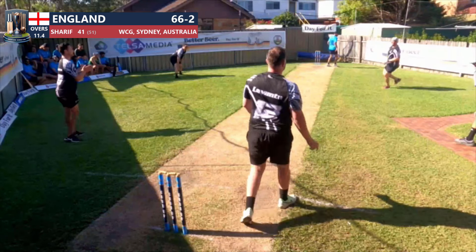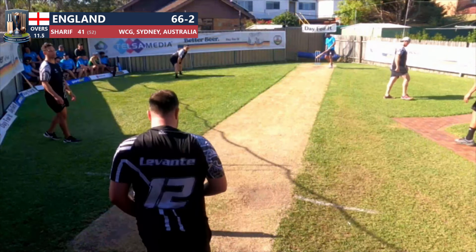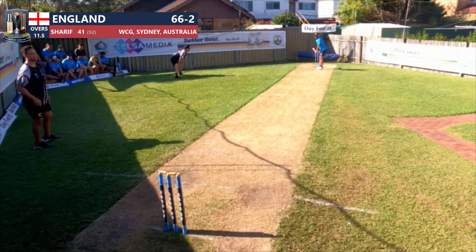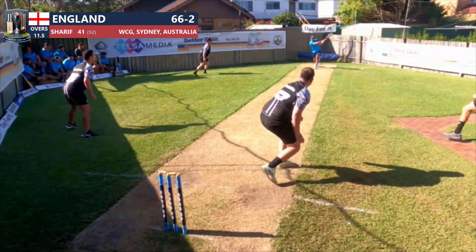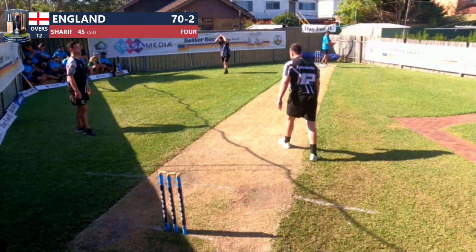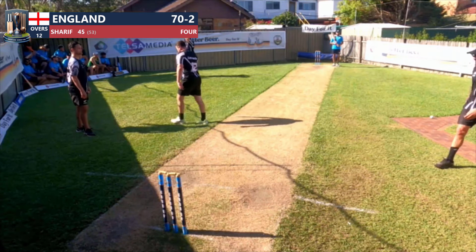Into the leg side again. And again it's Bates in there. One ball away from a maiden over. This has been beautifully bowled by Liam McFarlane. Full toss then though and four runs, and that'll be a relief to Sharif.